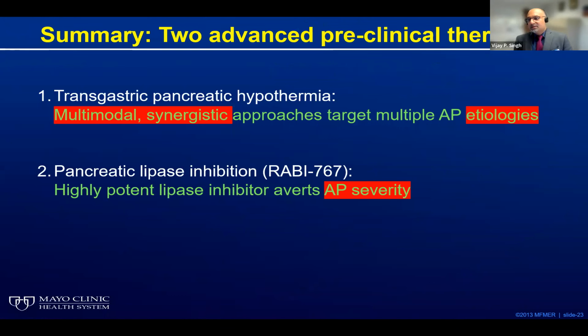So in summary, we can say that what we see so far as being relevant are two approaches. One is a device approach, which is broad spectrum, irrespective of etiology, multimodal and synergistic. The second approach is targeted specifically towards organ failure, where the patient we suspect is going to crash or go into severe disease, to prevent the severity.